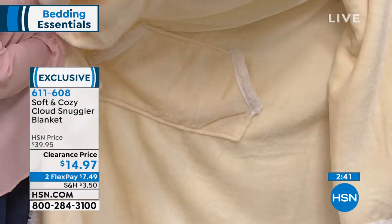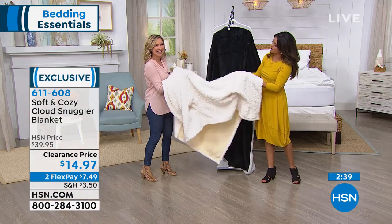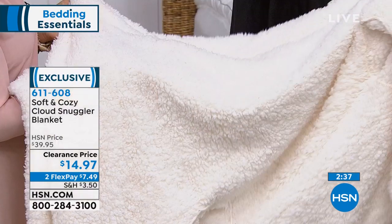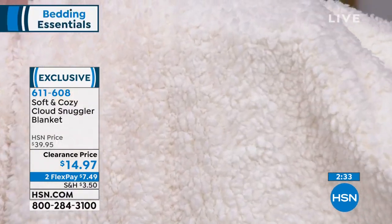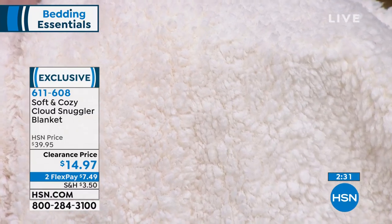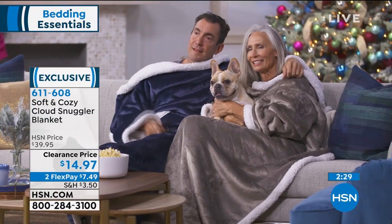And then look at the reverse. What's against your skin? It's like little cotton balls. It is so snuggly. Soft. And you know, the reviews on this, everyone loves it. It doesn't pill, it doesn't shed. You can just throw it in the washing machine, right? It's so easy to care for, right?